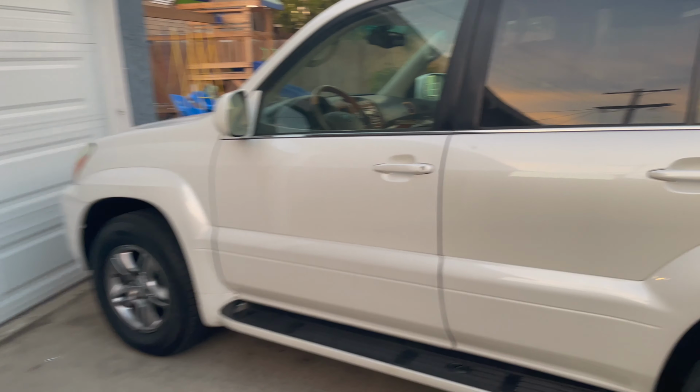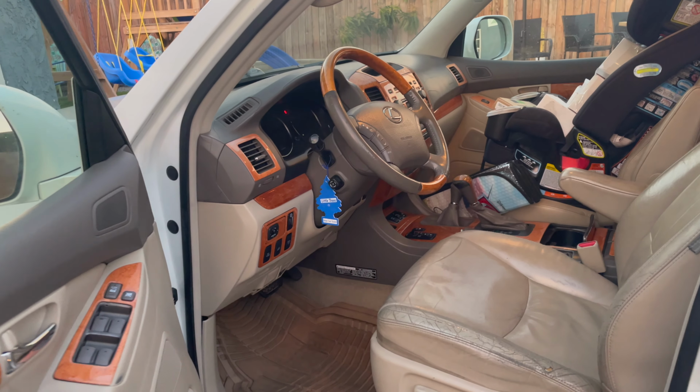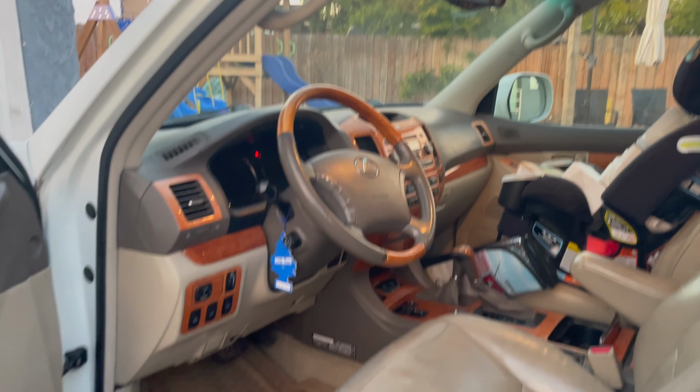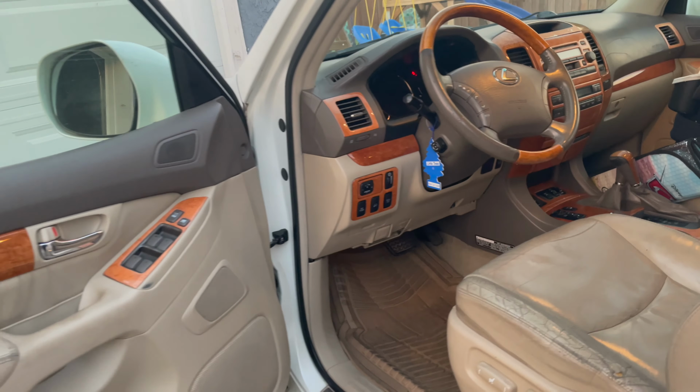So the GX is really hot right now for people who are getting into overlanding and off-roading, which I'm not sure if that's what I'm gonna do. Well, let me rephrase. I'm pretty sure I'm gonna try it. I don't know how I'm gonna feel about it. I've never done it before.